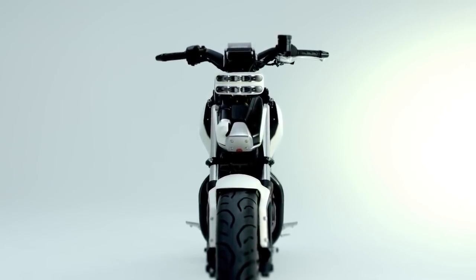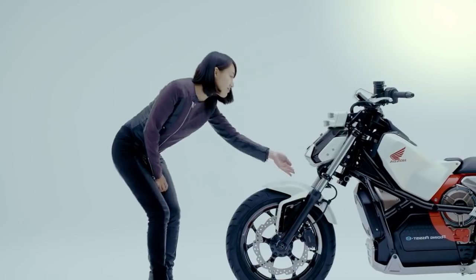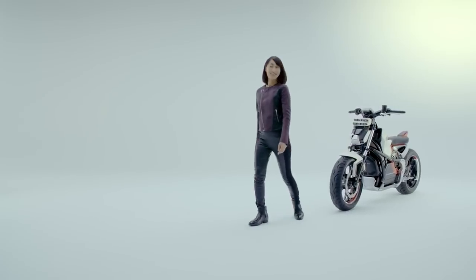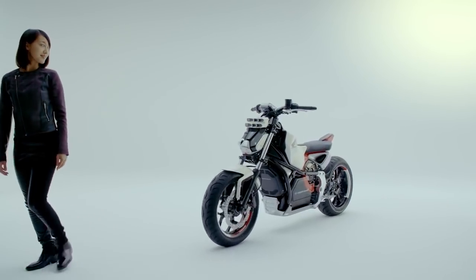KLR 650 was a pain in the ass, but I still wanted to ride that bike. So this would be really interesting to see, maybe getting some smaller riders out there on some taller bikes, or getting some people out there that don't have necessarily the leg strength to hold the bike upright. That way they can just use the gyroscope. I think it's really interesting.